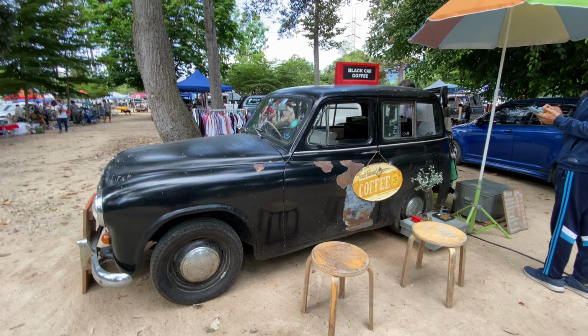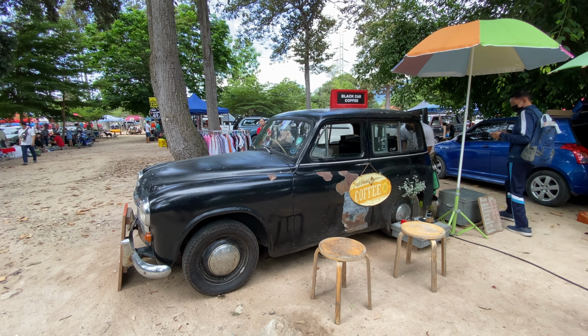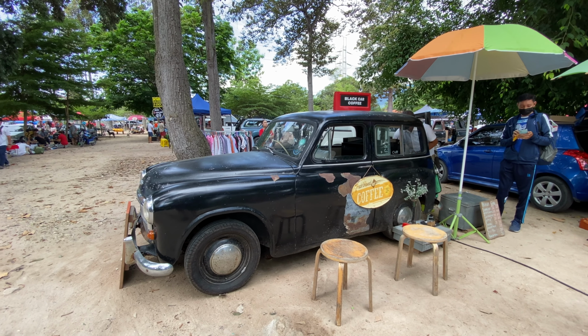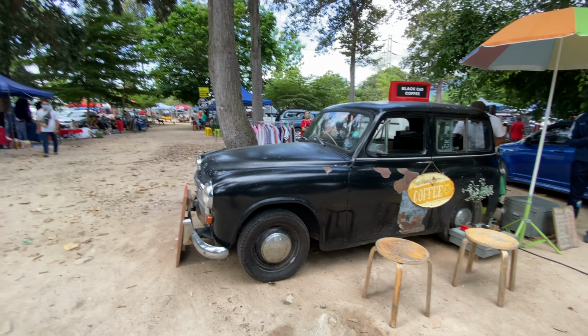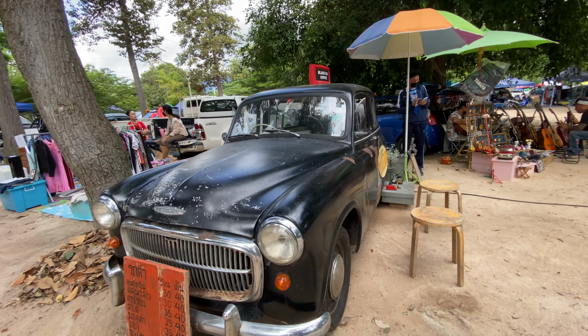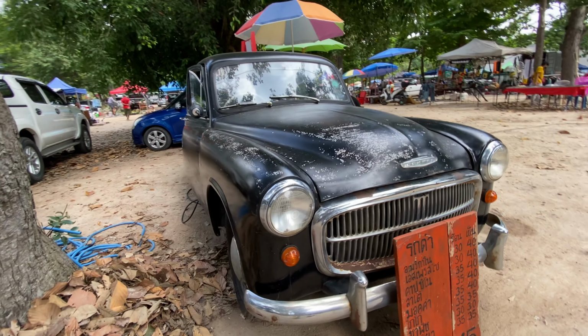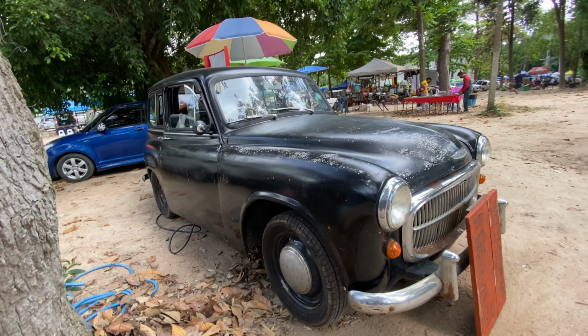Wow, this is amazing. This is a Hillman Minx. I didn't recognize it at first, but wow. Amazing. 1950s, 1960s. 1950s, yeah. Amazing car. My parents had the model after this.